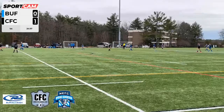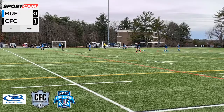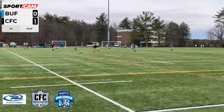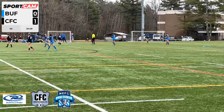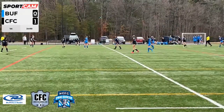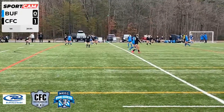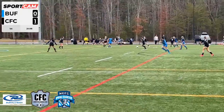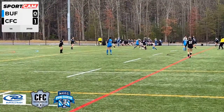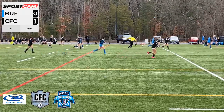Foul on Connecticut. About 15 minutes left here in the first half. Buffalo with the long kick. Skids under the leg of the intended player. I believe that's Willingham. Forward. Up to Graney. Graney can't turn with it. We'll give it to Connecticut.